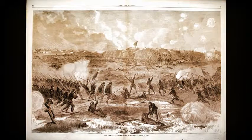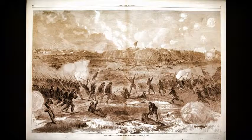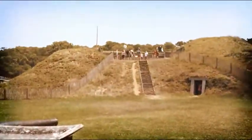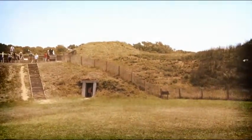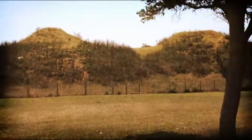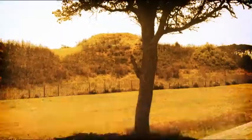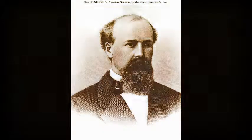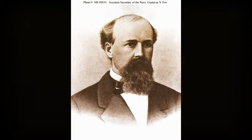The first of the two battles is known as the Christmas Battle, because it began on Christmas Eve in 1864 and ended 5 days later when the Union forces were unable to capture Fort Fisher. Of course, the Union did not want to give up. Before the second attack, the Assistant Secretary of the Navy, Gustavus V. Fox, stated, "The country will not forgive us for another failure at Wilmington."